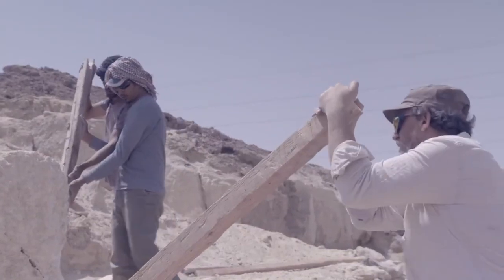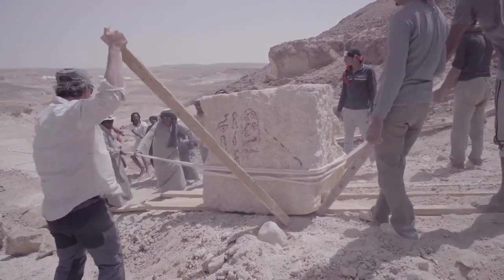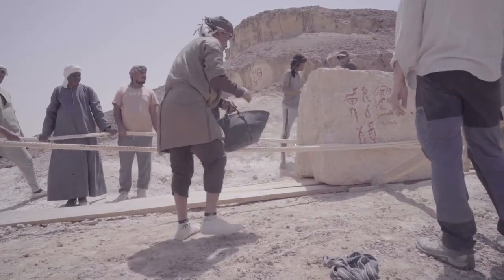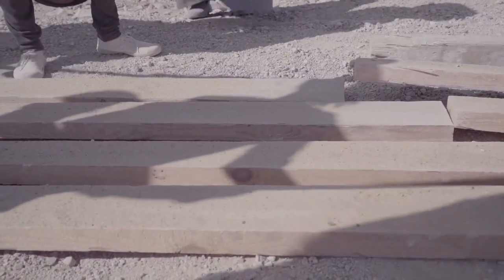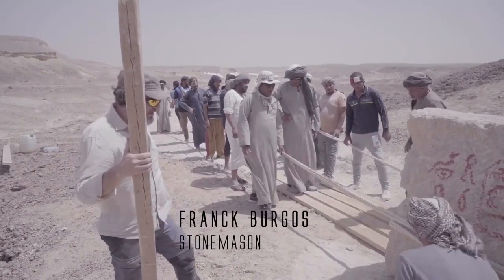Come on, all together. Stop! Look at the path. It's not good. The wood is slowing us down. The sand between the stone and the wood serves to make the stone slide, to reduce the friction between the stone and the wood a little bit.